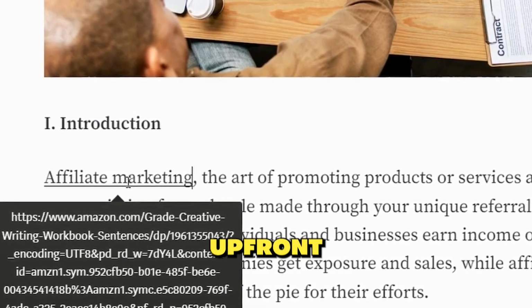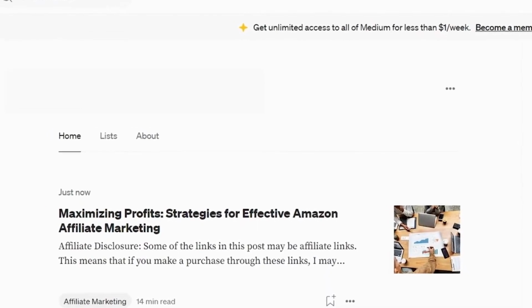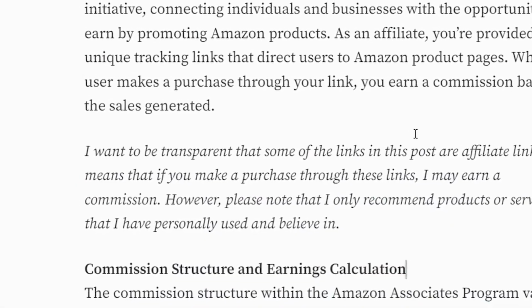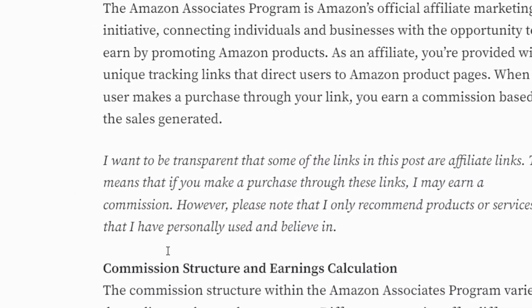But it's crucial to be upfront and honest with your readers about these affiliate links. You can do this by adding a disclaimer in your bio and within your post. Take advantage of Medium's audience and algorithm by crafting a well-written and interesting piece to reach a larger audience and boost views.